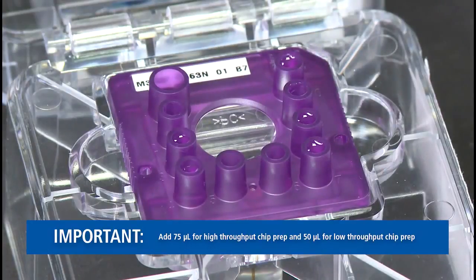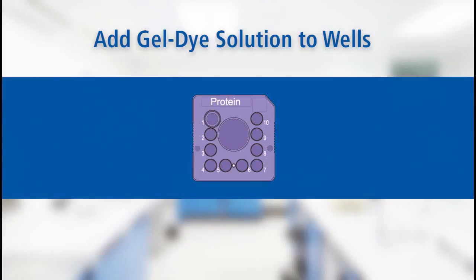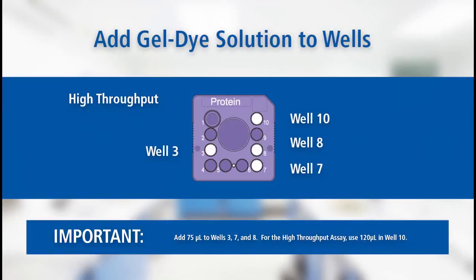Use reverse pipetting to add gel dye solution to wells 3, 7, 8, and 10. Add 75 microliters of gel dye to wells 3, 7, and 8, and 120 microliters of gel dye to well 10 for a high throughput chip prep.